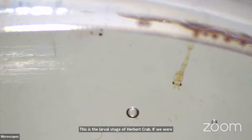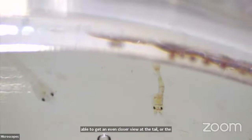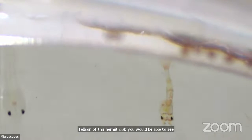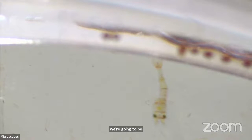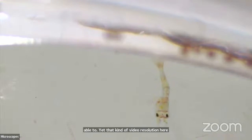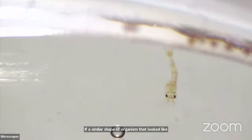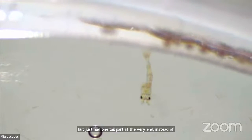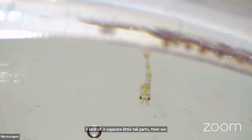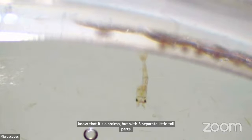If we were able to get an even closer view at the tail, or the telson, of this hermit crab, you would be able to see that it's composed of 3 little parts. I don't know if we're going to be able to get that kind of video resolution broadcasting. If a similar shape of organism had just one tail part at the very end instead of 3 separate little tail parts, then we would know that it's a shrimp. But with 3 separate tail parts, we know that this is a hermit crab. So this is the hermit crab larvae.